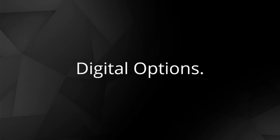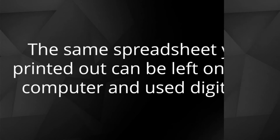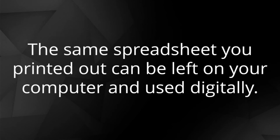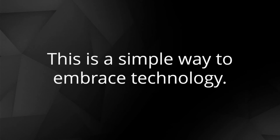Digital options. We live in a digital age, which means if you prefer digital budget planning, then you have an abundance of options. Spreadsheet. The same spreadsheet you printed out can be left on your computer and used digitally. In fact, you can create simple equations to calculate your monthly overages and extra cash. This is a simple way to embrace technology.